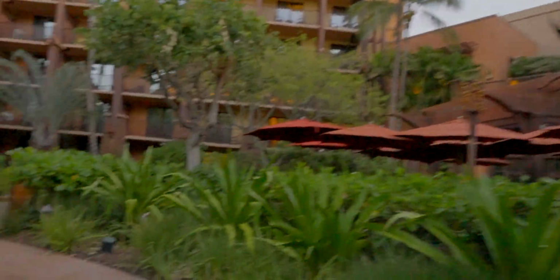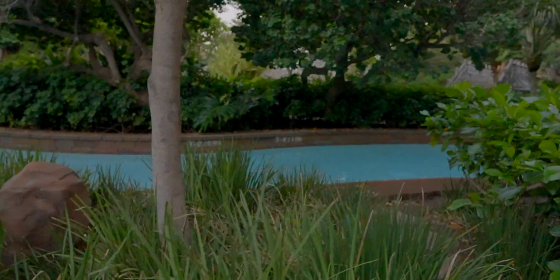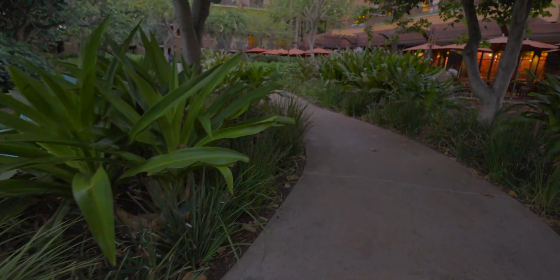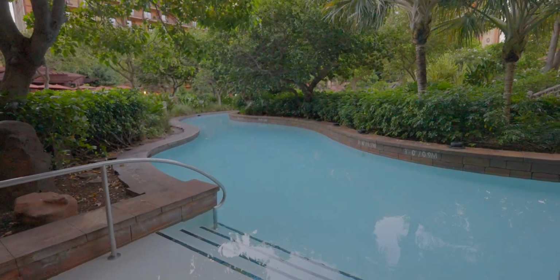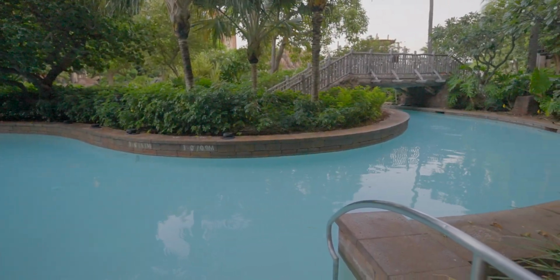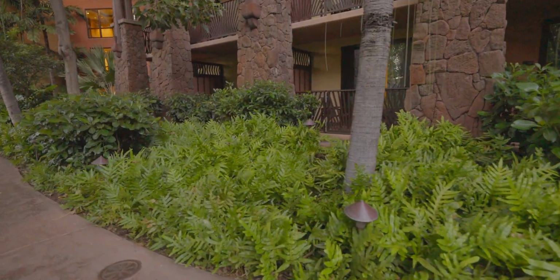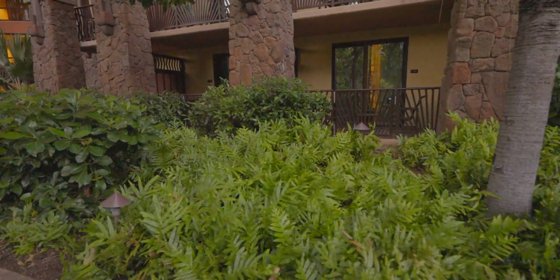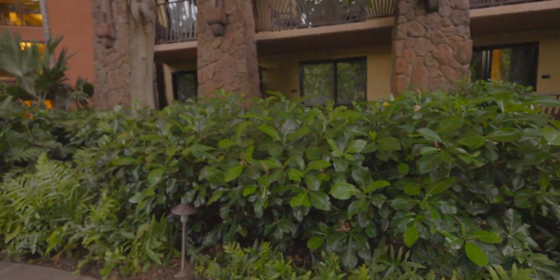Now, this lazy river encompasses kind of the whole front half of this water park play area. I'm happy to be down here a little bit early so I can show you off some of the grounds without people running around, but I'll mix in some footage from later just so you can see how crazy this pool area can get. Now, one thing you can see from the pathways down here is there are rooms that are on the first level. Some people will pay a premium for this to be able to walk right out onto the pool deck, and there are pathways that will lead directly into your room.